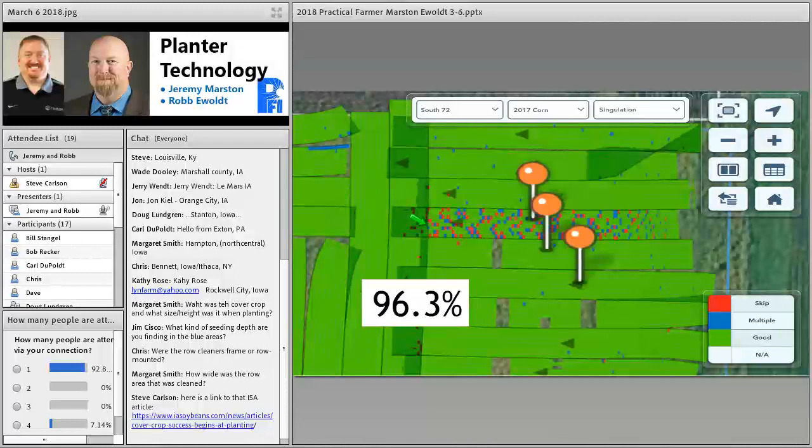It's pretty dramatic. So one thing to think about as you're walking through and doing some planter stuff, really look at upgrading to a vac planter. It's dramatic, and you never have to worry about seed size again.